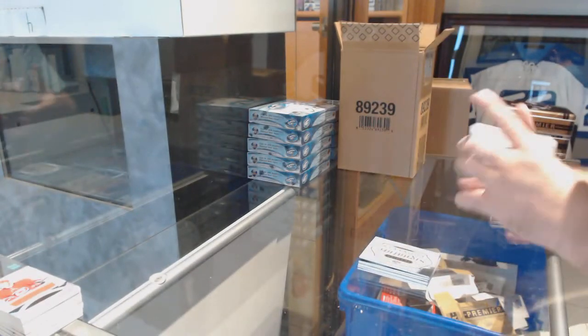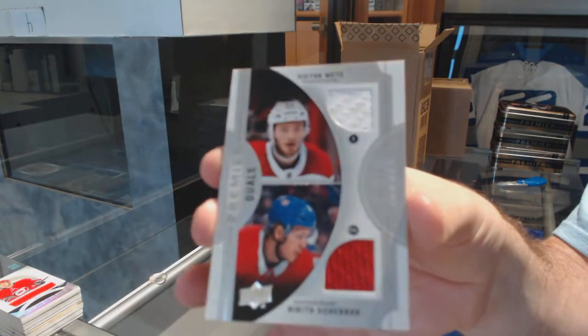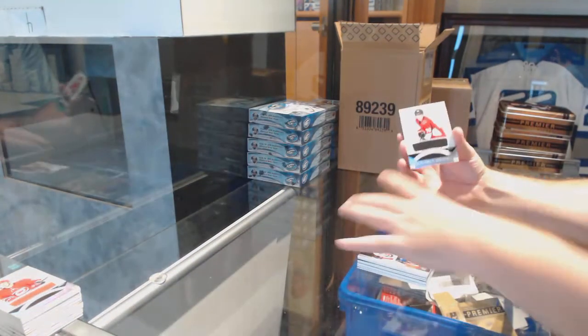We've got a dual jersey numbered to 99, Sherbak and Mete. And for the Ottawa Senators, Philip Chlapik.